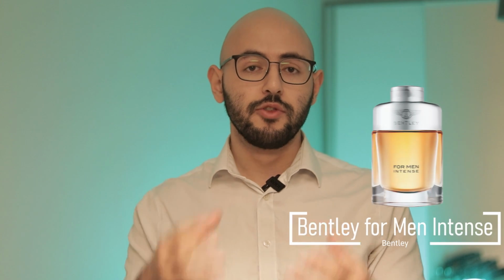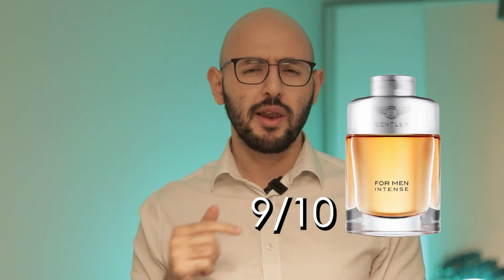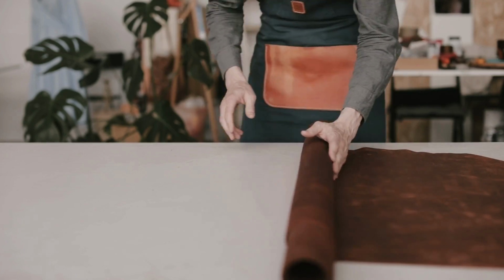Bentley For Men Intense. I used to own a bottle, hated it, and then I got a sample recently, now I love it. So I went from a 6 out of 10 for this fragrance to a 9 out of 10. Bentley For Men Intense smells mature, very luxurious for the price. It is boozy, ambery, glows up. It's a really nice texture to the fragrance with a nice mature leather and woody base. And it's very long lasting, around 10 to 12 hours. For a mature evening cold weather fragrance, this is a fantastic scent.